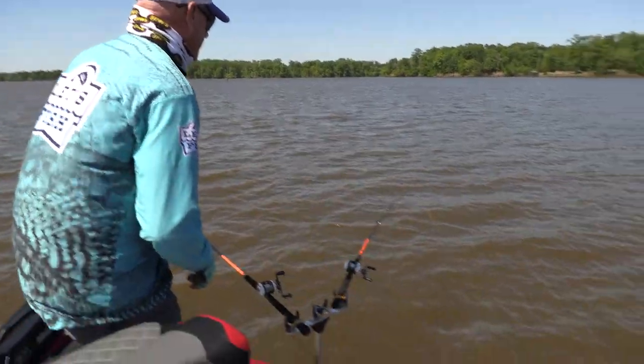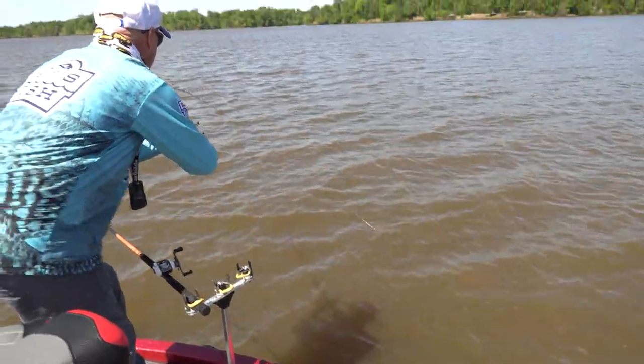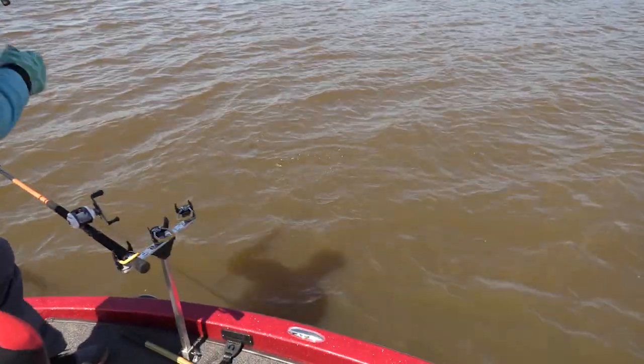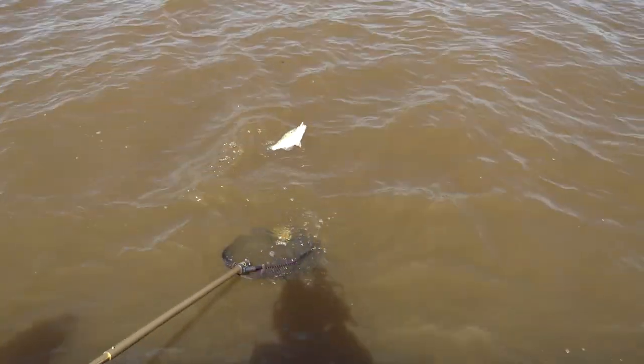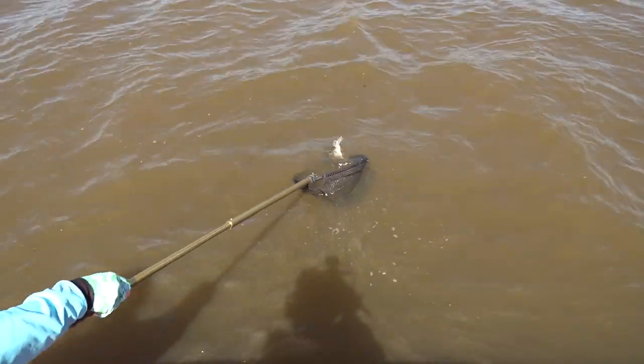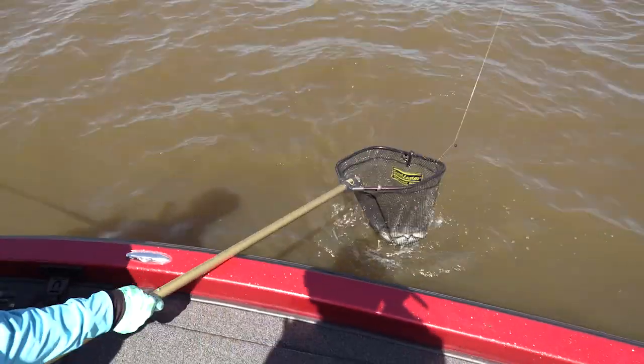Here's a bite right here. Look at this. Got him. There we go. There's a good crappie. Come in here. There we go. Got him.